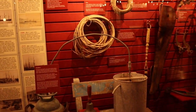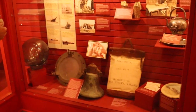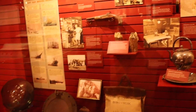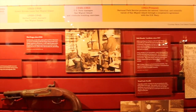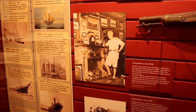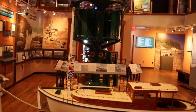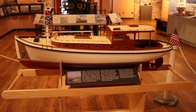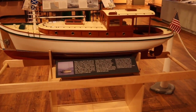And just some more of their ranch gear. Family history. This is Herbert Lester in 1938 hanging out on his mantle at his house on San Miguel Island. And this is a model of the Maritime Museum's boat, the Ranger, that is actually outside.